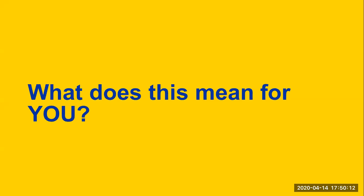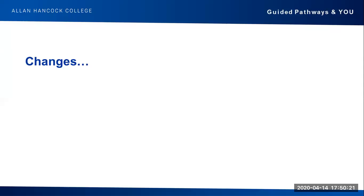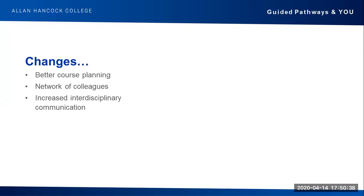Now that we know what it means for our students, you may be wondering, what does this mean for you? Well, let's take a look. There will be some changes you can expect to see. By creating and publishing degree maps, we will need to have consistent and transparent course scheduling and planning, the effectiveness of which will largely be dependent on working across disciplines.